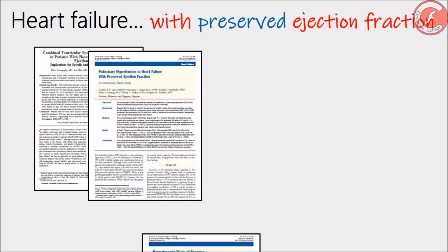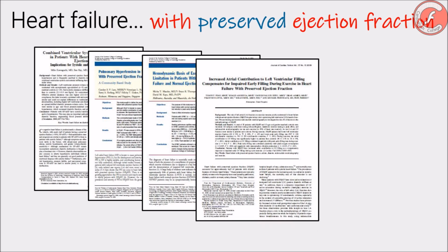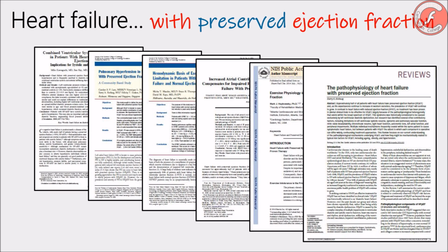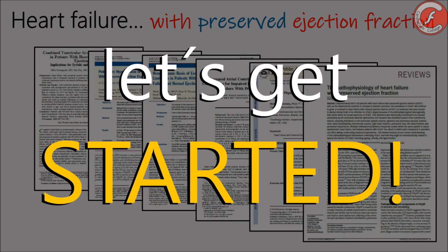For these reasons, different work groups have dedicated much time and effort to the study of the pathophysiological aspects of heart failure with preserved ejection fraction. Thus, in addition to diastolic dysfunction, it is currently recognized that this clinical entity may be caused by the interaction of various cardiovascular risk factors. Let's take a look.